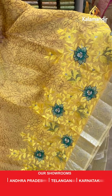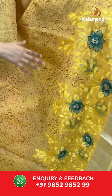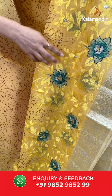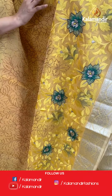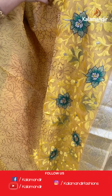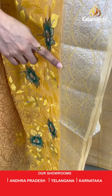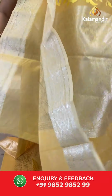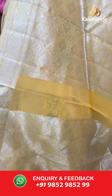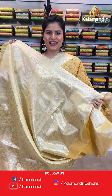Color combination for the saree is yellow and green color. Where all over body you will find floral jal work. You can see how beautiful the saree looks in yellow color. Where you will find green color beautiful flowers. These are all thread works which is done. If we talk about the border, we have a silver zari work going on all over the border, which has a beautiful zari woven pallu. And this saree is paired up with a beautiful brocade design blouse.